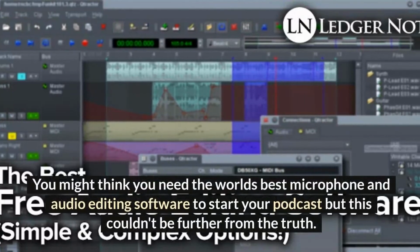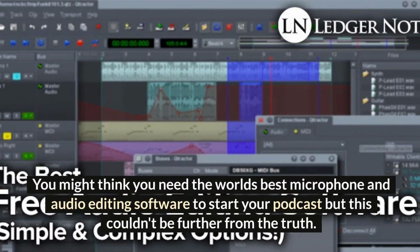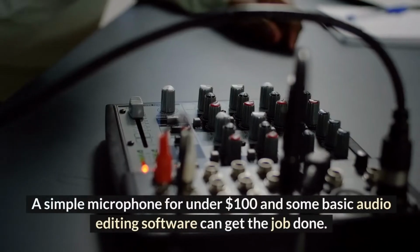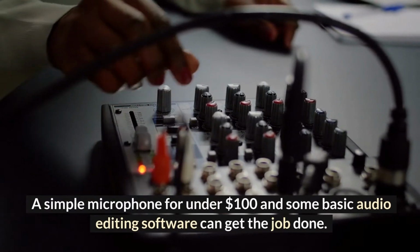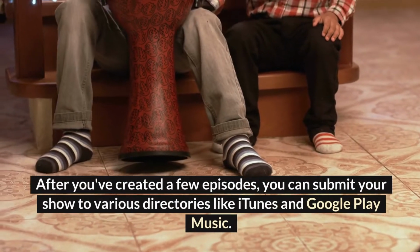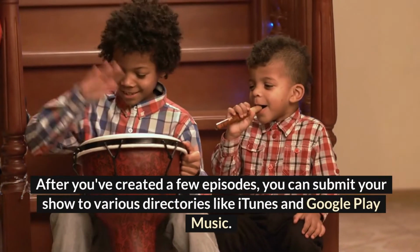You might think you need the world's best microphone and audio editing software to start your podcast, but this couldn't be further from the truth. A simple microphone for under $100 and some basic audio editing software can get the job done. After you've created a few episodes, you can submit your show to various directories like iTunes and Google Play Music.